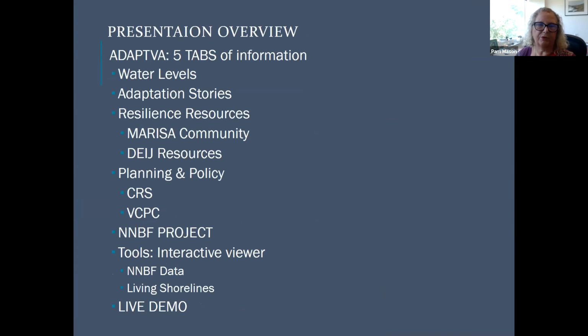So a real brief overview. AdaptVA has five tabs of information, and I'm going to be walking through those. So there's a tab that deals with water levels, one that deals with adaptations. Then we have a resilience resources tab. This is a new information tab on the website. And then we have a planning and policy tab. And then I'm going to spend a bit of time on information about something that we generically refer to as the NNBF project. And I will go into detail about that.